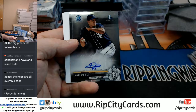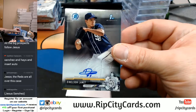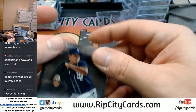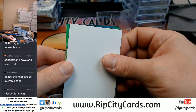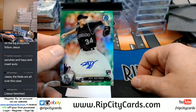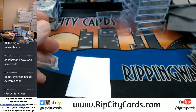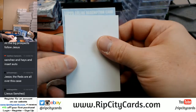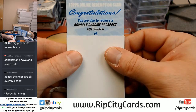First of all, though, we're going to go with a Dinelson Lamet for the Padres. Green. It is Jeff Hoffman, rookie autograph for the Rockies. And a blue redemption. Let's slow roller just for fun. Bowman Chrome prospect autograph of Khalil Lee.